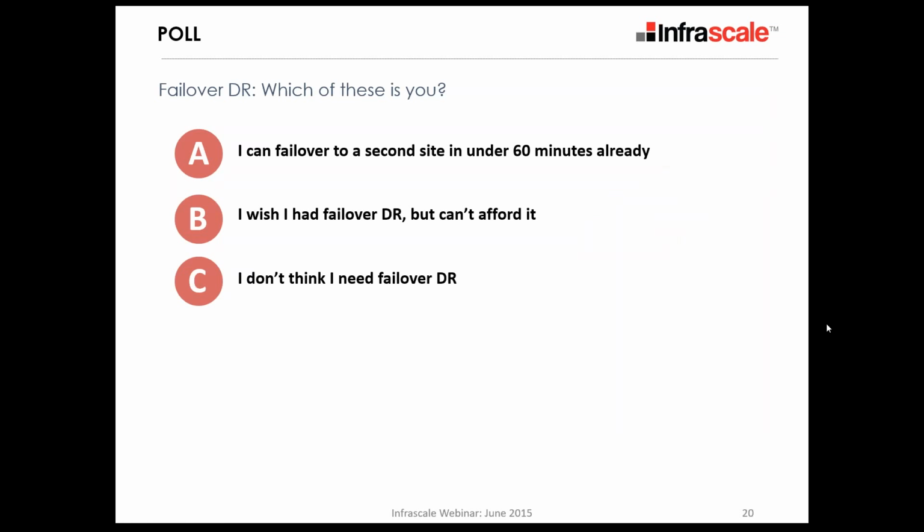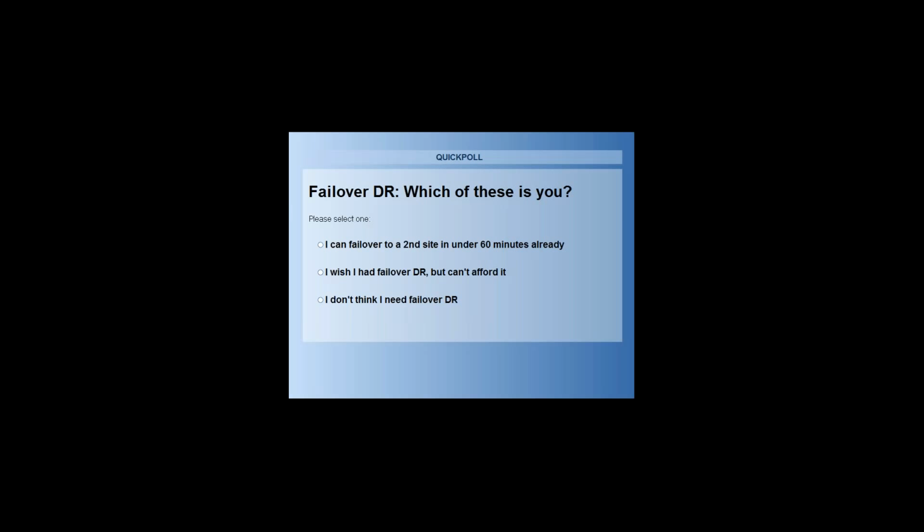So this question is about how would you describe yourself when it comes to disaster recovery? So we've got 3 options here. Which of these 3 is you? I can fail over to a second site in under 60 minutes already. I wish I had failover DR, but I can't afford it. Or I don't think I need failover DR.